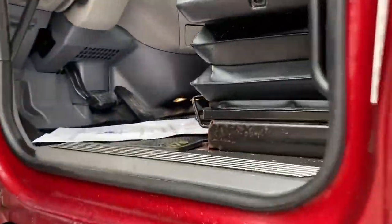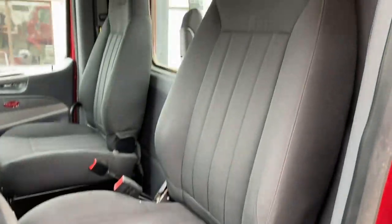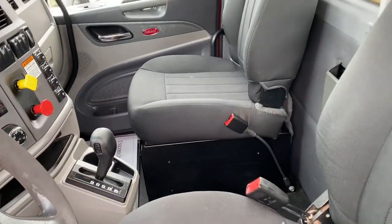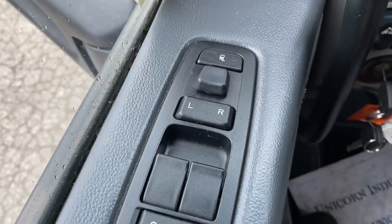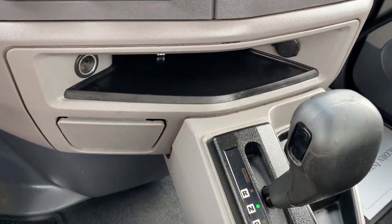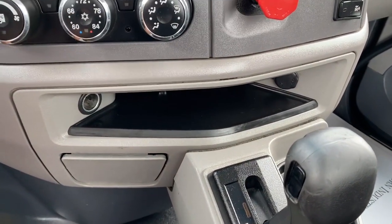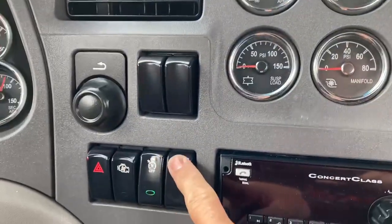Let's have a look inside. Okay, so we've got a basic air ride seat here, and we've got a non-air ride seat on the opposite side. I'll take you inside. This one has power locks, power mirrors, power windows, and heated mirrors. Okay, it has automatic climate control, and we'll fire it up. Okay, cruise control is over here.